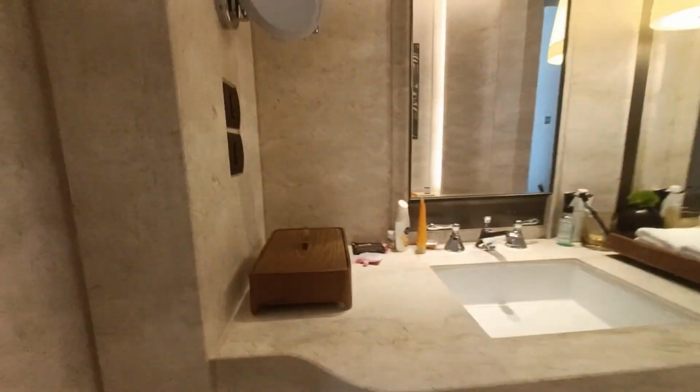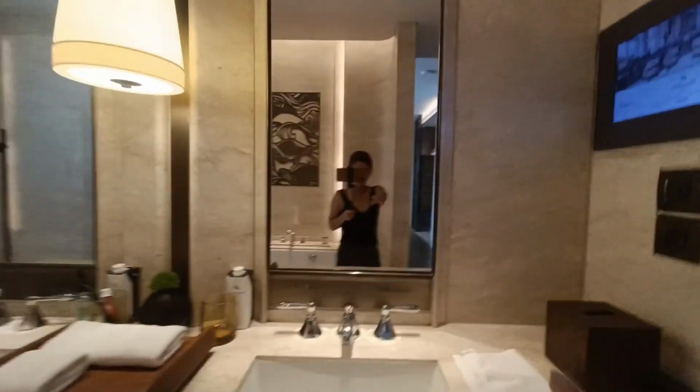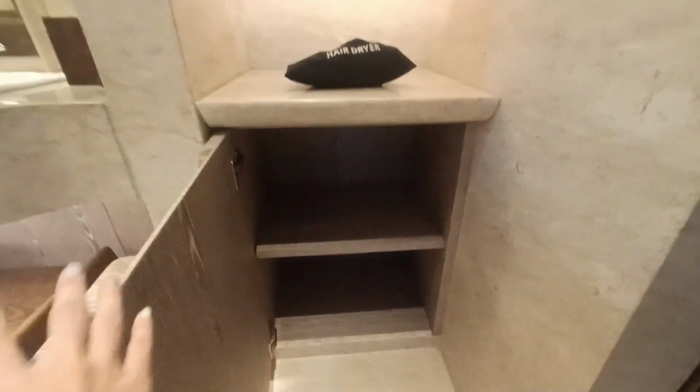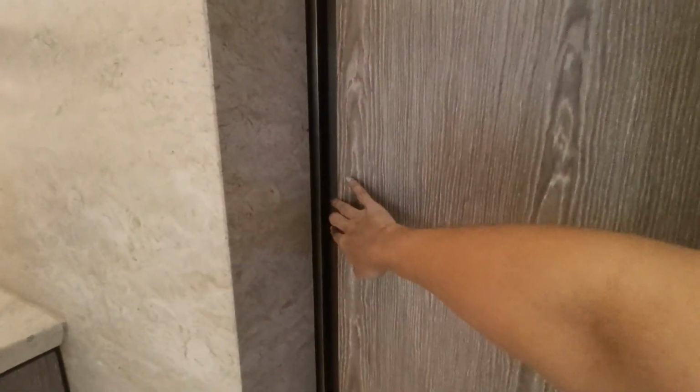Yeah, that one and this one. They have also cold and hot water in here. And this is the sink. You have two mirrors also. And then this is the hair dryer. I don't know what's inside in here. Cabinet, you can put some of your stuff in here. And if I'm going to open this door, we're going to see the toilet.